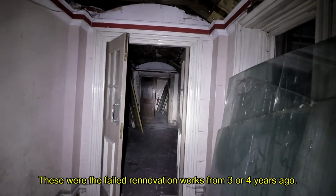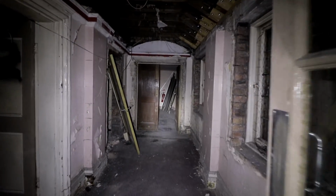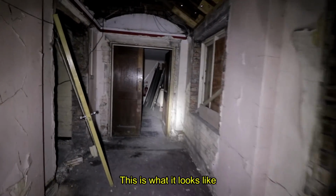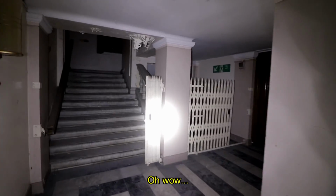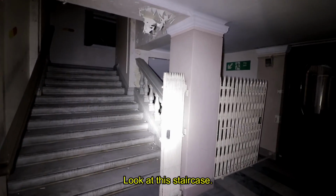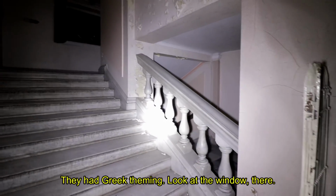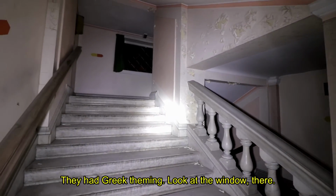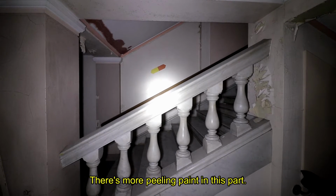I wonder if these were the failed renovation works from 3-4 years ago. This is what it looks like when that is just neglected. Oh wow. Look at this staircase. They had Greek theming. The window there too. Much more peeling paint in this part.